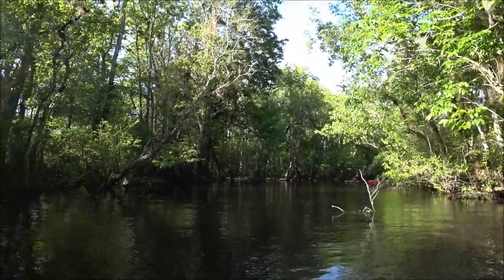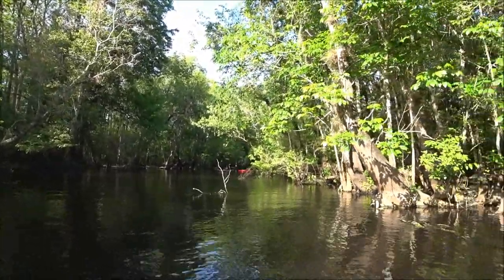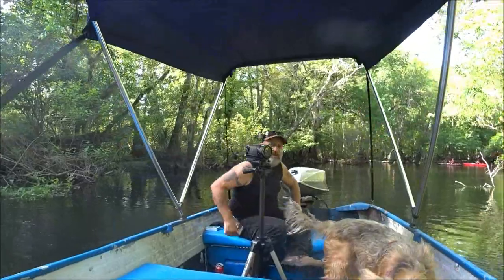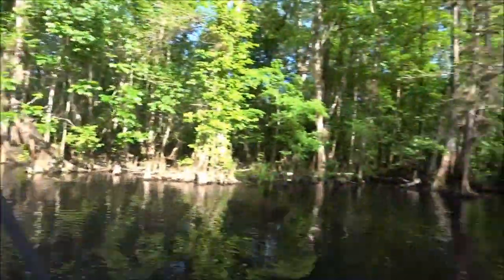Anyways, you kind of got an idea, but if you go 4 miles down there, there's a spring in there. It's like this all the way through. It's really, really pretty. Even less. I mean, it gets really shallow. So we'd have to have a kayak to be able to do it.